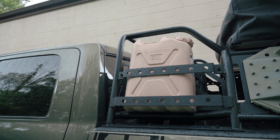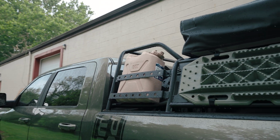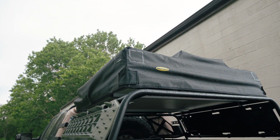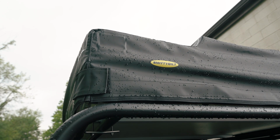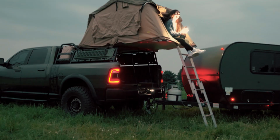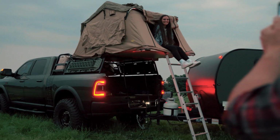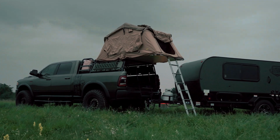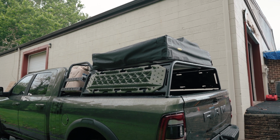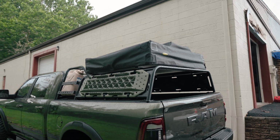So once again, we got the jerry can on both sides of the truck, traction pads, the Smitty built tent, which we have set up in the B-roll clips that I took of the trailer for the Power Wagon giveaway. So I can throw some B-roll up so you guys can see what it looks like when it's fully set up. It's actually really easy to set up. It took Mike and Bobby probably only 5 to 10 minutes to set it up, and they're basically Neanderthals, so that's pretty impressive, and it's really easy to take down too.